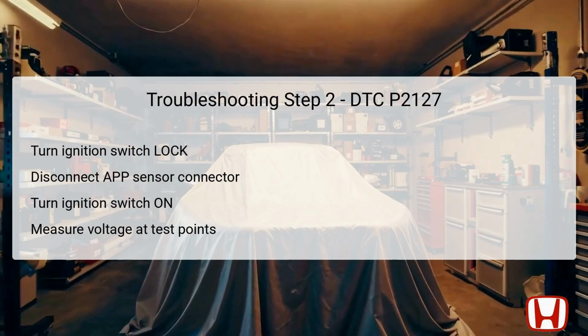Test point 1 is located at APP sensor connector number 1, and test point 2 at APP sensor connector number 2. You should find a voltage measurement close to 5.0 V. If this measurement is present, it indicates that the electrical supply is functioning correctly, and you may proceed to the next troubleshooting phase. Conversely, if this voltage is absent, further investigation into potential issues within the circuit is needed.